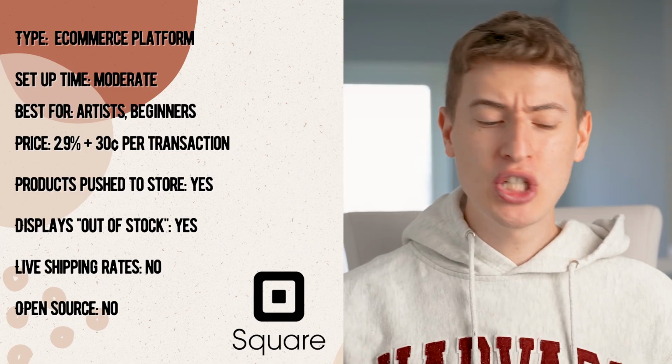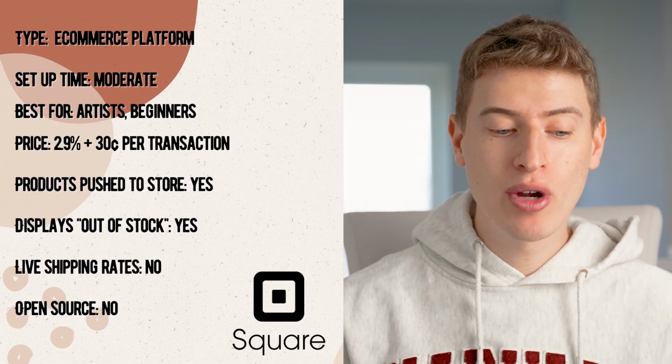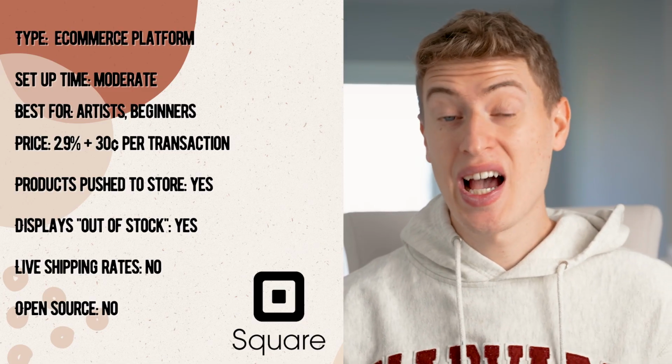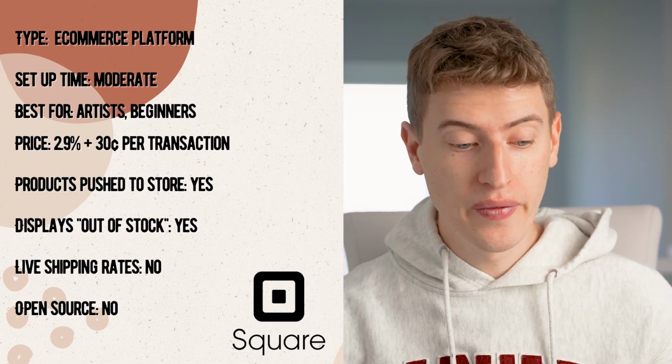No. So from the payment giant Square comes a brand new e-commerce platform that allows you to easily create websites, code free, like Squarespace and all the other platforms. You don't need to be able to code or do anything in the back end. They have a free plan. However, you can upgrade to one of their paid plans for more advanced features.